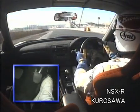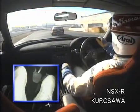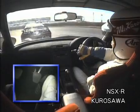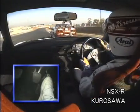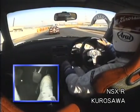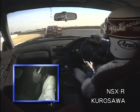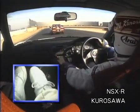Go back to driving school. You're in my way, GTR. On the infield portion, with tight corners one after another, the NSXR, which only had its tires changed to slicks, was way faster than the others. The GTR in front was an N1 championship car.